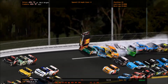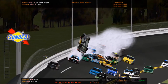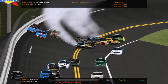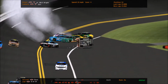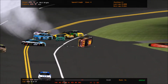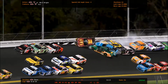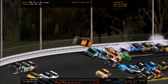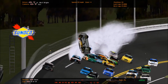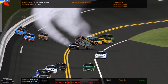Bright gets squeezed up into the wall. It's just a stack up behind him. Look at that. Everyone behind him just stacked up. Surprisingly, Bright's able to drive away after that. Look at that flip. They're just going 4 wide. It's not good. That's incredible. Yeah, we definitely got a couple onboards here.